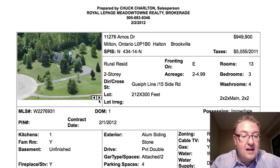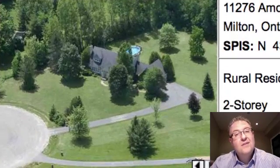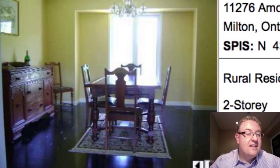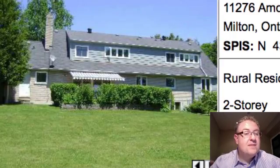Amos is at 949.9, and so you're on a 212 by 300 foot lot. So I think that's about an acre and a half if I do the math right in my head. The blue carpet definitely is a second shot. It sort of takes you aback. I can't say that a lot of my clients would be fans of blue carpet. You've got some hardwood there too. Yeah, the kitchen, granite countertops. I don't know.